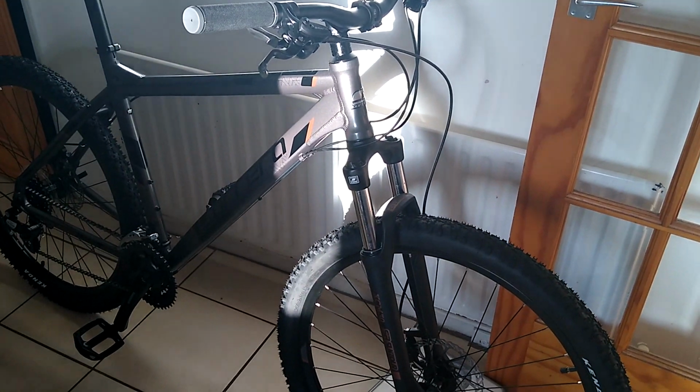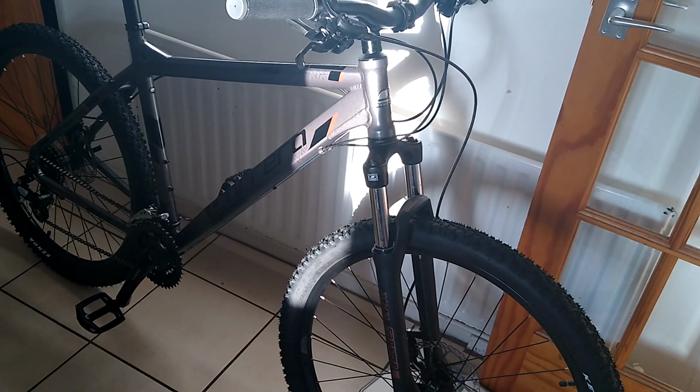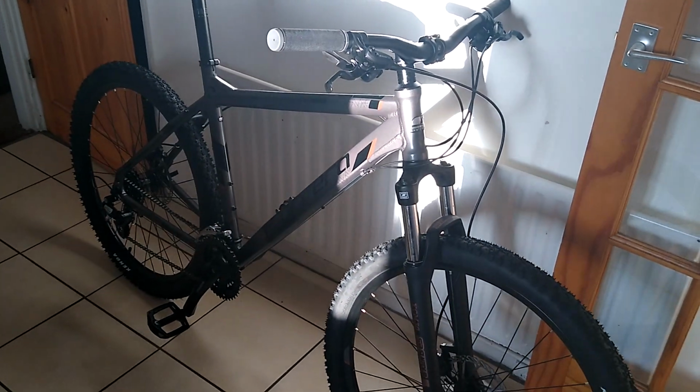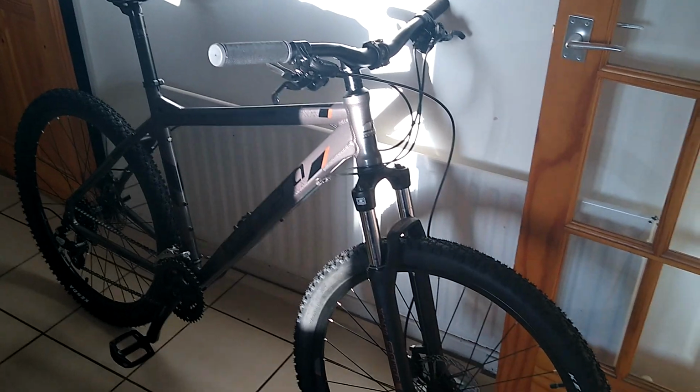And then you get loads of kids like, it's got suspension, and I could teach you how to do wheelies on it, and like, shut the fuck up, this bike is crap. But having said that, I am pretty impressed. I paid £280 for this. It was 50 quid off in the sale.